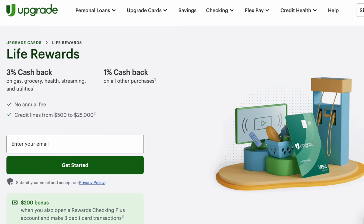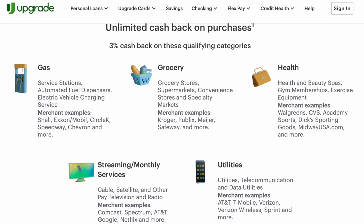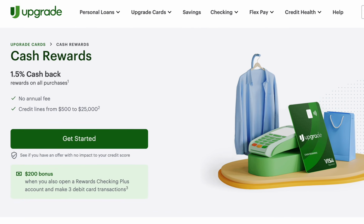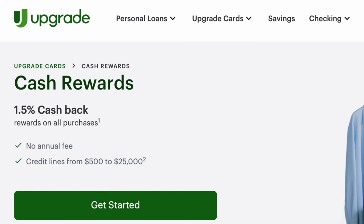Now, another thing you should know about these Upgrade cards is that they do offer you cash back on most of the cards that they offer. For example, they have a Life Rewards hybrid card that's going to give you 3% cash back on groceries, gas, utilities, streaming services, and health, and then 1% cash back on every other purchase. They also have another cash back card that they call the Cash Rewards card, which is going to give you 1.5% cash back on every single purchase that you make.